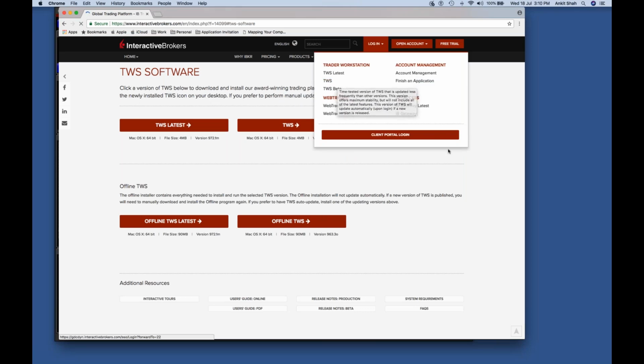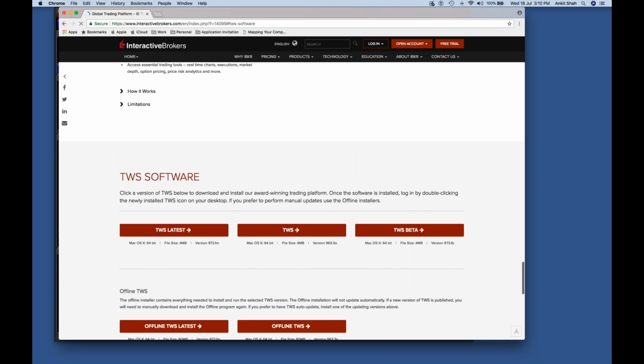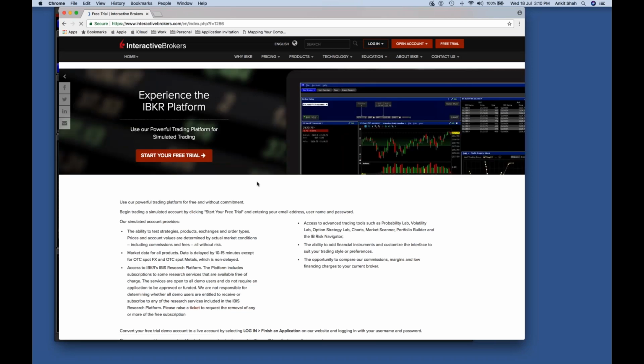By the way, one thing I wanted to mention is that we offer free trials to our customers, which are available for as long as you want. So if you ever want to take the Trader Workstation for a spin, just go to Free Trial, start your free trial, and experience the platform. I strongly encourage you to try it out. There's no commitment from your side. You can just try out the Trader Workstation.